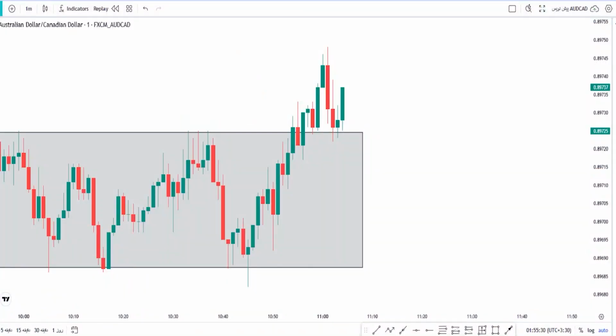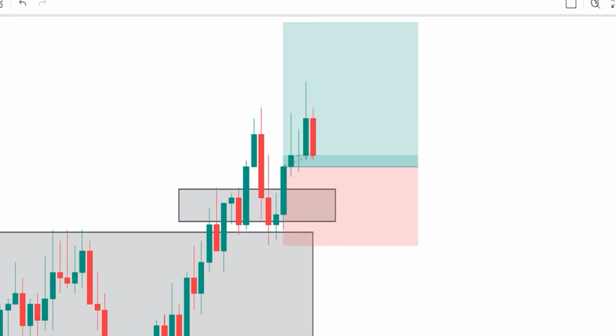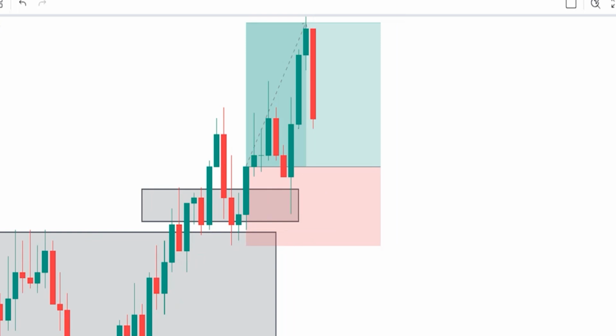In this example, as you can see, the price was in a trading range, and after breaking the trading range, it pulled back and formed the first correction. Now, with the next correction and a pullback to that same level, which also counts as a pullback to the trading range level, we can enter a buy position with a key bar candle. We place the stop behind the 2 candles before it, and we see our target gets hit.